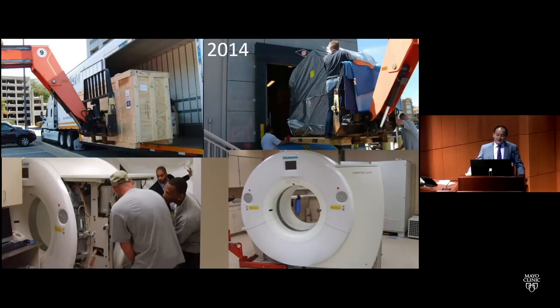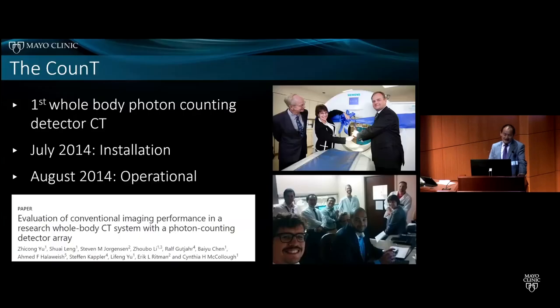And then we kept working on this, and a big milestone for our group was in 2014, when we brought in the first prototype photon counting CT scanner in collaboration with Siemens. As you can see in some of the pictures, we brought in the major equipment because it's a big deal to put into the OPUS building. And we also brought in a whole bunch of people helping us, and some of them are sitting in the back of the room. So we put this together.